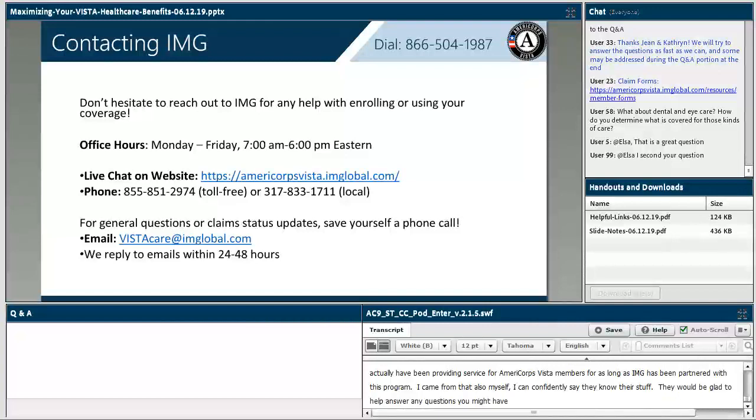You can reach them over the phone or via live chat if you need an answer right away. Or if you need information or you have a question, maybe something we weren't able to address, you can send an email to vistacare@imglobal.com. If you email IMG, we recommend making sure to include who you are, because that's going to let them know that you're a member, and they can look up your benefit information. Also, if you're emailing about a claim, we recommend, if possible, to encrypt your emails. You might want to look at however your email client works for encrypting or protecting or putting privacy on emails if you're sending anything about a claim, and make sure to include your claim information.